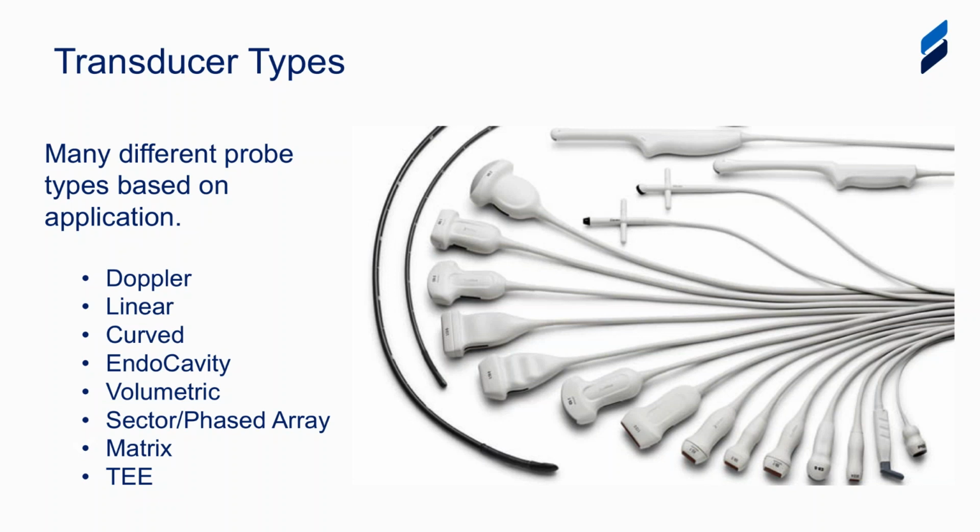Then you move into curved arrays. Well, do the math, it's actually a curved array. The curved arrays are used a lot more for depth-based studies, things like OB, stomach searches, as well as difficult-to-image patients, livers, kidneys. Then you have endocavity, which is taking these curved or linear arrays and turning them into an endoscope. So you have vaginal probes and prostate probes that are used to do internal studies.